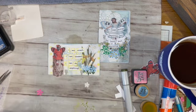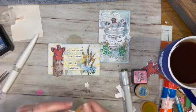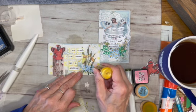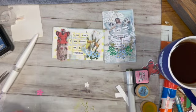Okay. Oh, I know one more thing. Little stickles in the flowers. That was the other thing I did. A little bit right there. All right, there we go.